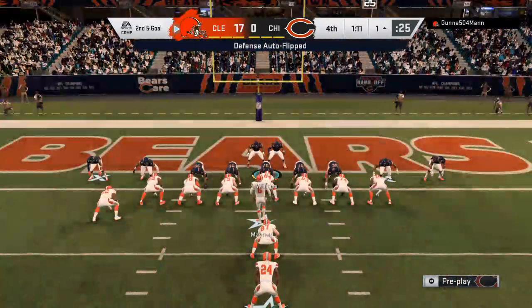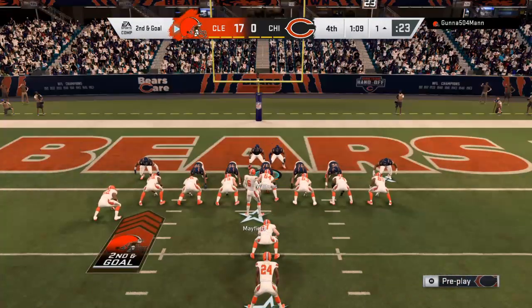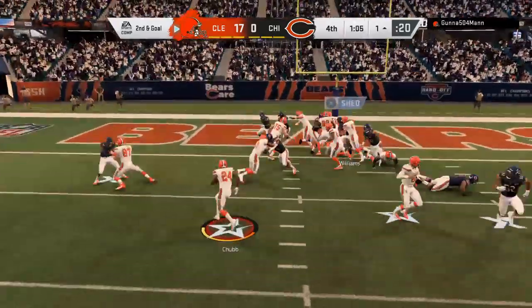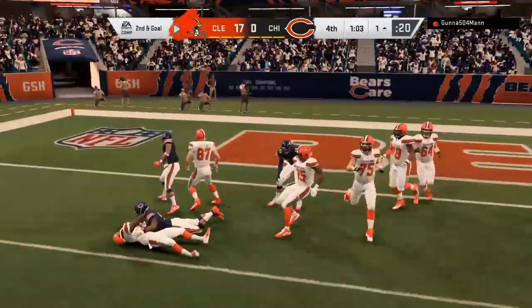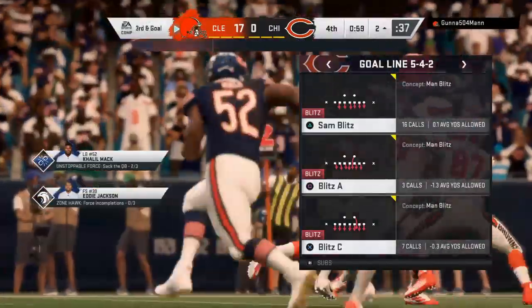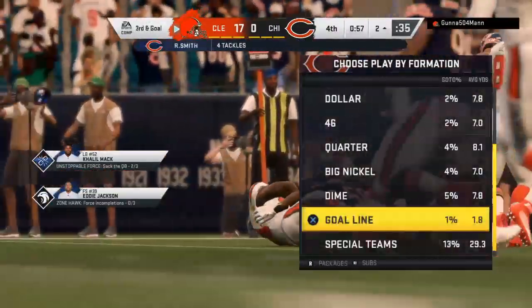Set, 180. Mike 58 right there. Come off the ball, come on. I got it. They toss it left side to Chubb, and he'll actually lose a little bit of yardage here. Back to the 2. It's a loss of 2, now 3rd down.